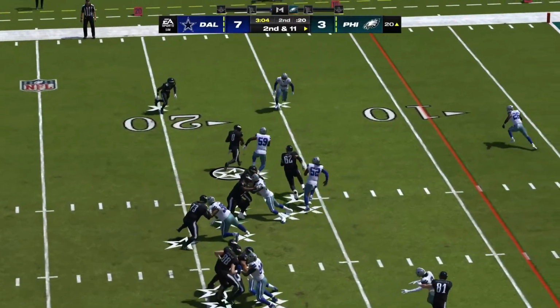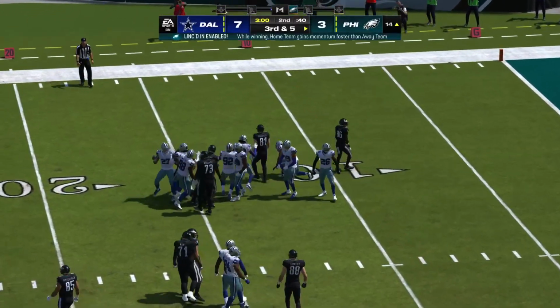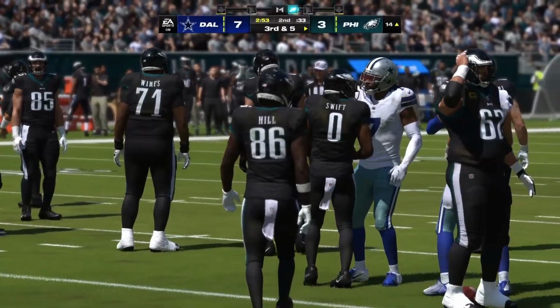Once again, it's Swift. And he'll get him inside the 15 down to the 14-yard line. He gets them a little over half of what they needed. Now they're looking at a 3rd and 5.